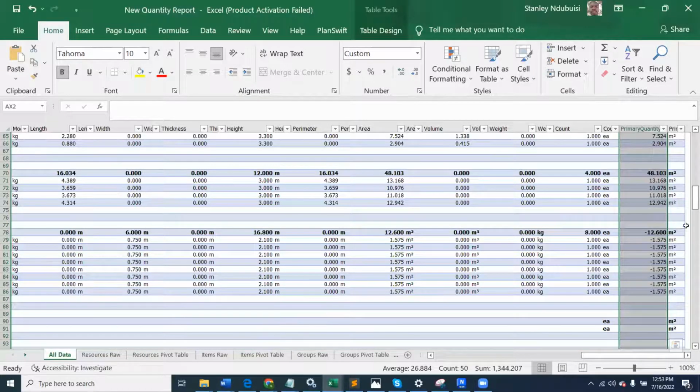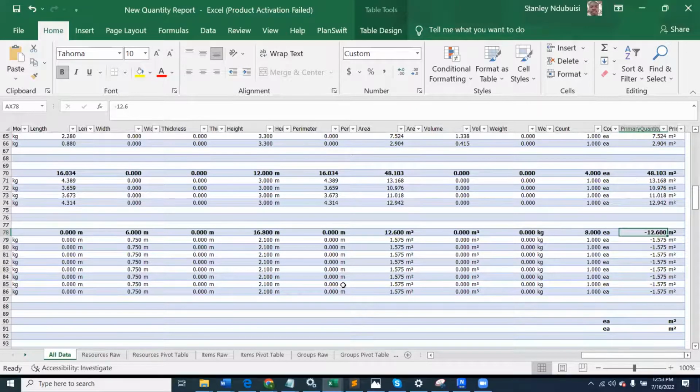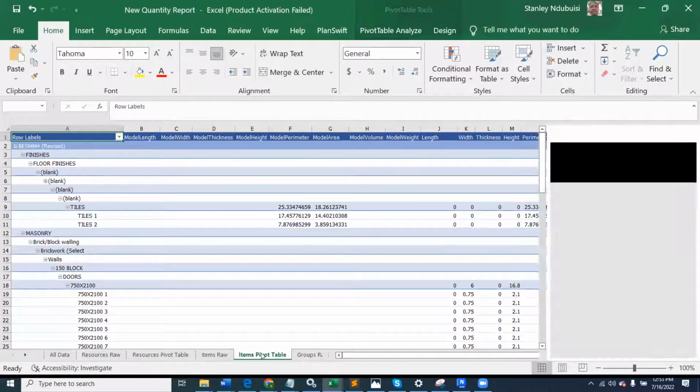So now we have it. Remember I said your 230 block wall, your 150 block wall is 48, which is the net area that you have measured, minus the 12.6, which is the net area of opening that you have. The deduction will come, and then you can move on from there. It has done it automatically. This is a work manipulation that I use to do most of my work. Then where I say you should focus more is on this item pivot table.